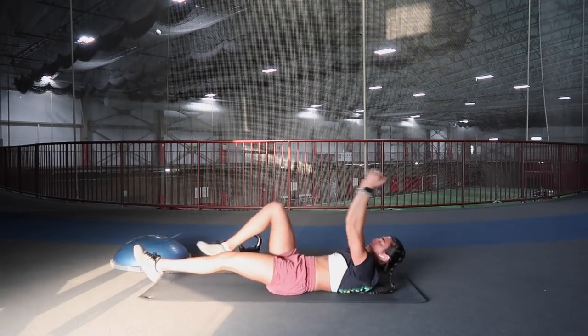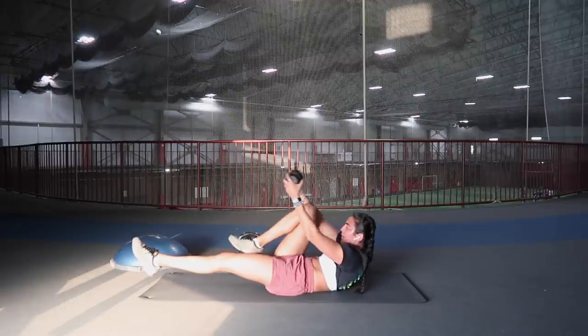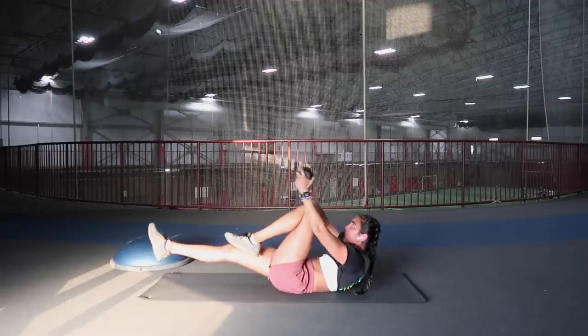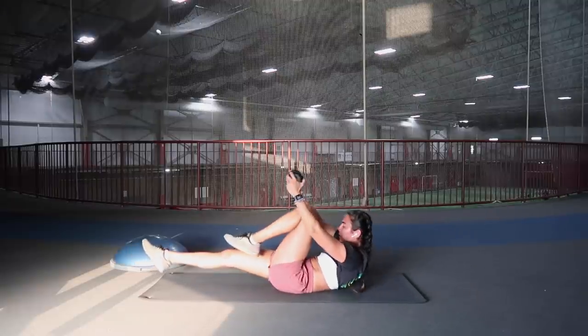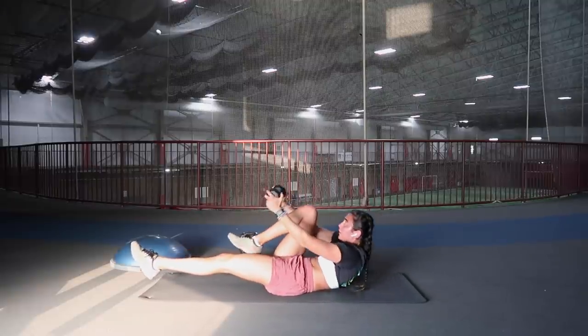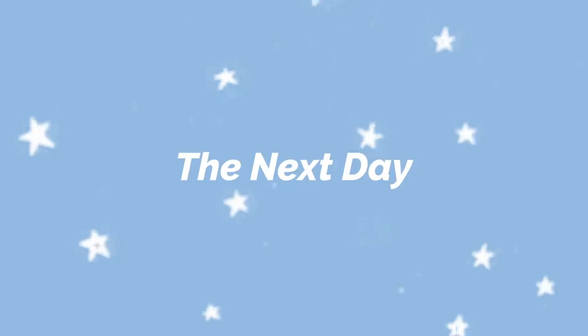I get such a nice contraction in my abs when I do this one. I try to suck my belly button to my spine as well to keep my core engaged. Your lower back should still be pressed into the mat to engage your core. And you really want to focus on using your abs to pull your knees in and your chest up, as opposed to your hip flexors and using momentum.